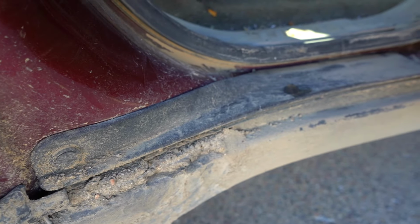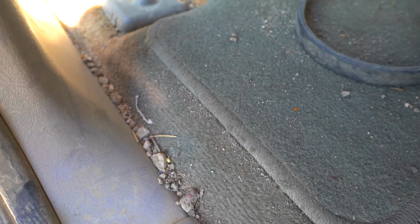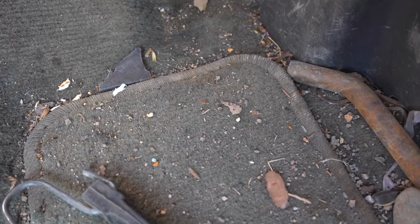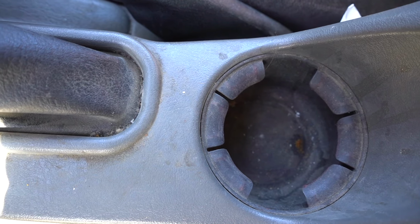But moving to the inside now, and unfortunately, a lot of that dirt and dust has made its way to the interior, as once again, the floor mats are full of dirt, and looking around, the carpets are an absolute mess again and full of stains. But if that's not enough, there's also a ton of dust and debris covering every surface in here. So the whole vehicle is going to need to be deep cleaned.